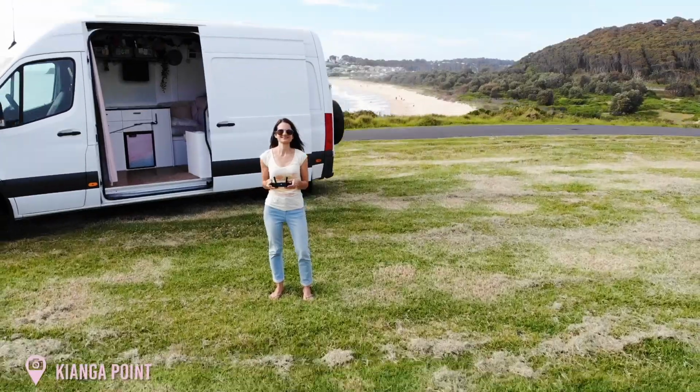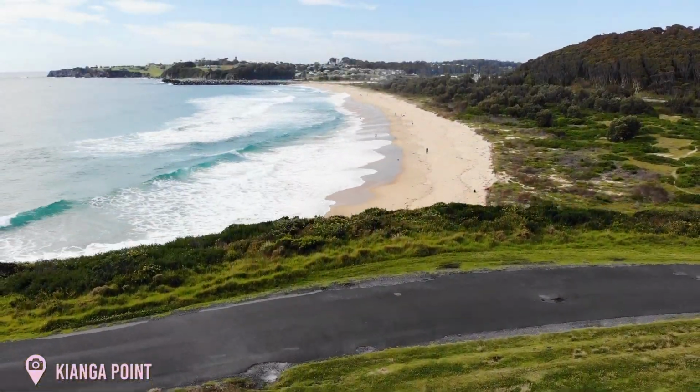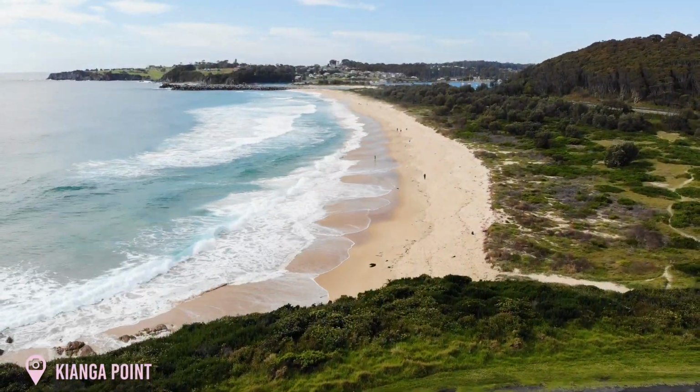All right, so I've made it to a pretty spectacular point in Narooma, and I think I've left the best till last. I'm going to show you where I am. I've parked my van on the coast here, and it is a pretty stunning spot. You can see it behind me, and look where I am. It's fantastic.